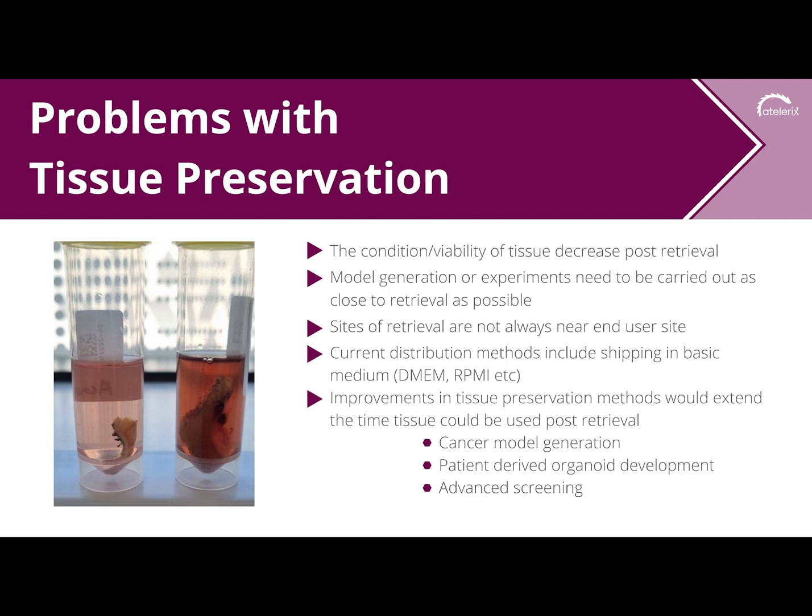Well, essentially, when you retrieve the tissue from its source, be that, for example, a patient, the condition and viability of the tissue essentially decreases over time, which means that any experiments, downstream processes, model generation need to be carried out as close to retrieval as possible, which could lead to complications because these sites of retrieval, usually hospitals, are not always near the site of the end user, the laboratories where these experiments or model generation activities are going to take place, meaning that by the time these tissues have got to these end sites, the condition has deteriorated somewhat from initial post-retrieval.